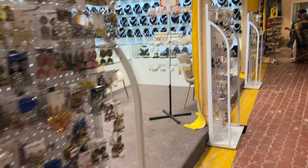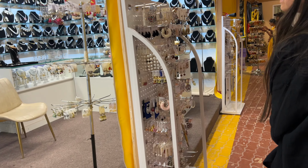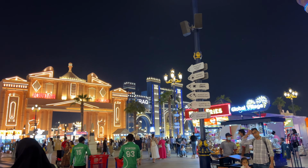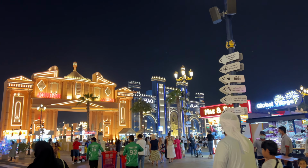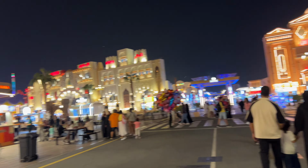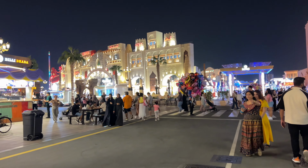You can see that the India area has mainly jewelry and a lot of clothing as well. I did end up buying a jeweled dress from this place and it was around £50 to £60. Make sure you haggle. This is definitely the place to haggle. Don't just go in and buy things.